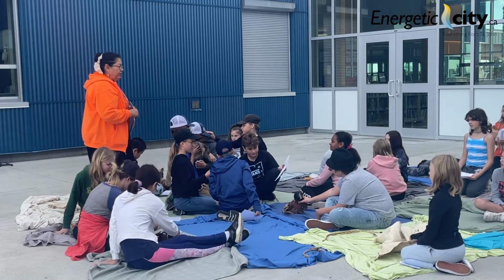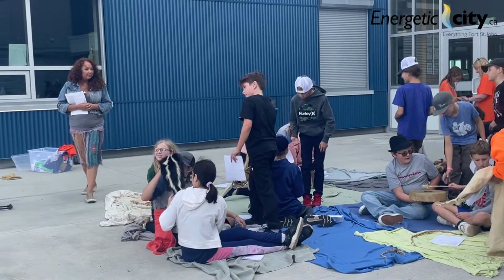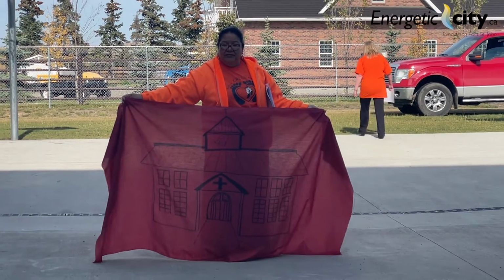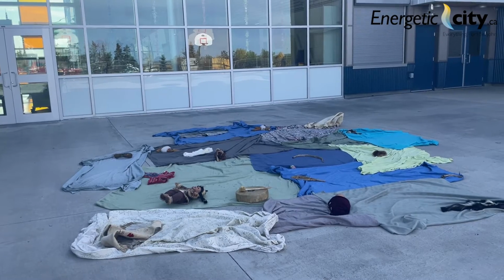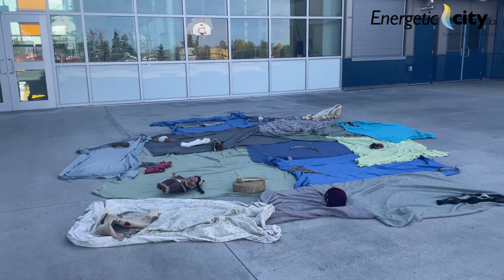A grade 6 class at Ann Roberts Young Elementary School took extra steps in honoring truth and reconciliation by engaging students in a blanket activity. Each blanket represented a piece of Canada, also known as Turtle Island in Indigenous culture.